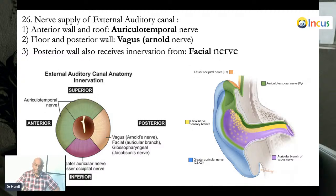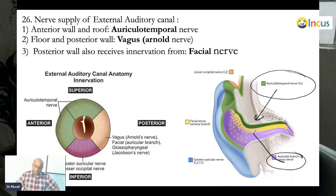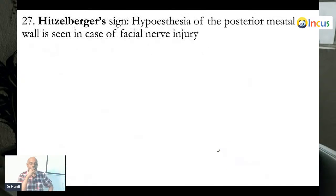Anterior wall and the roof is by the auriculotemporal nerve. Auriculotemporal nerve, right? Then floor and posterior wall is by the vagus. And posterior wall also receives innervation from the facial nerve. Okay, so the facial nerve, vagus, the Arnold nerve, and the auriculotemporal, they all supply the external auditory canal, is what you need to remember.